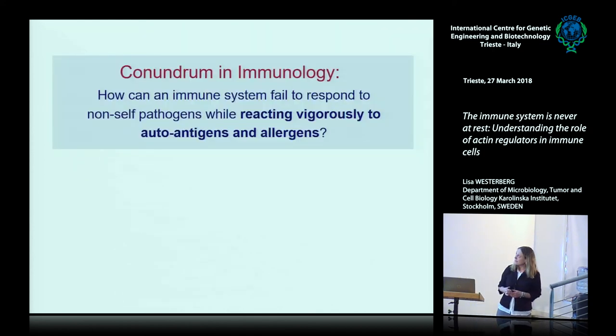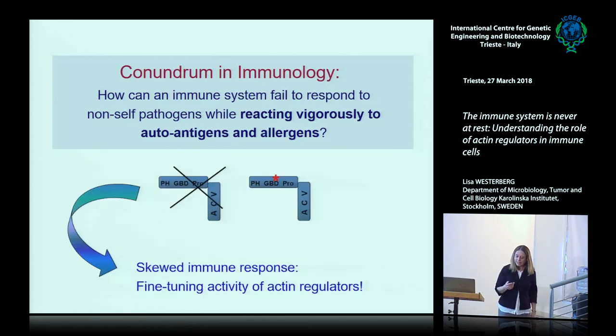So I raised this conundrum in immunology in the beginning, and what we have done, I didn't show you all the work, but during the last 8-9 years since I started my group, we have tried to use different mutants where we study both loss of function and gain of function. And what we really see is that the immune cells have a skewed immune response. So some cells are overactive, as also you have shown. Some are hyporesponsive, they don't respond. And this really highlights that fine-tuning of the activity of actin regulators is really a key feature of our immune system.